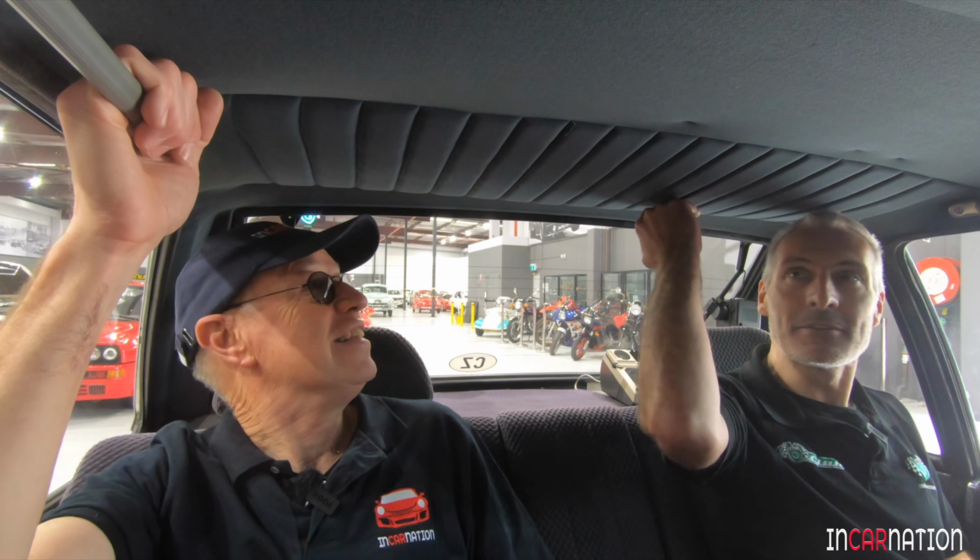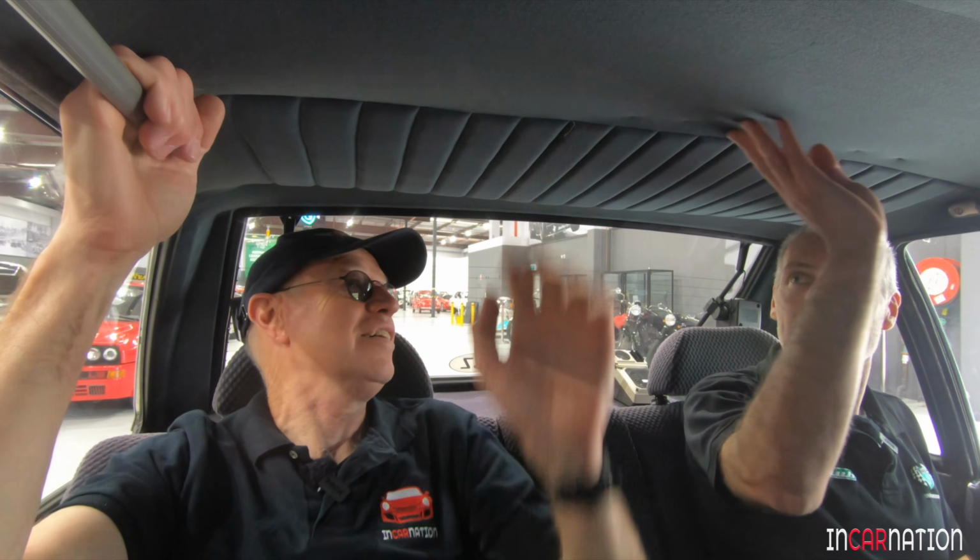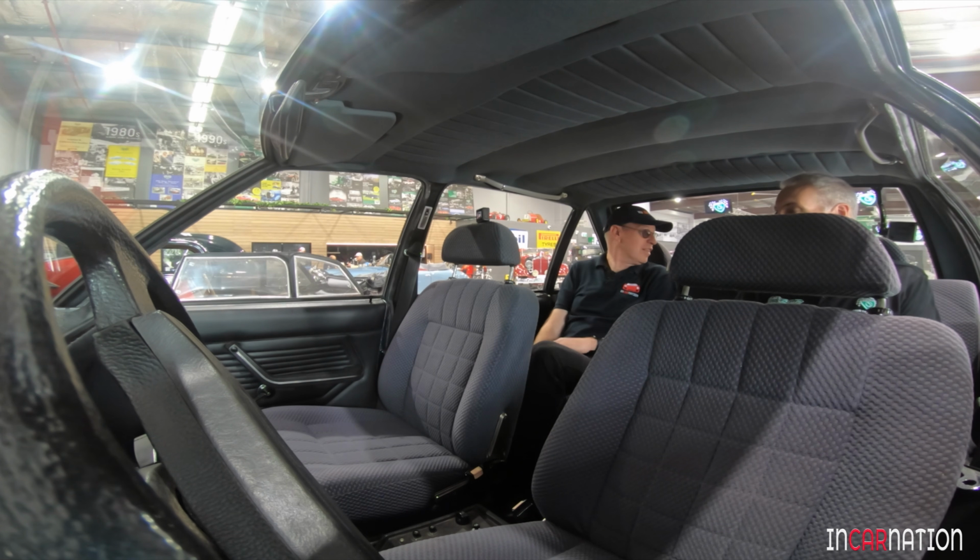This reminds me of a Citroen. Yeah, it's got that kind of spongy quality. Yeah. Take me for a ride till we suddenly come to a corner. Yes. And then, whoa! Lucky we've got grab handles. Those grab handles, and you've got this amazing quilted sort of headliner, which is quite elaborate.